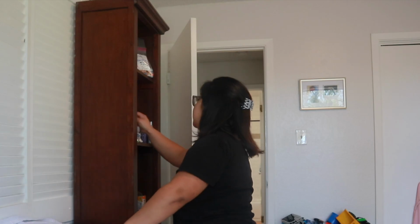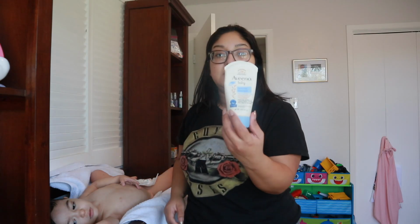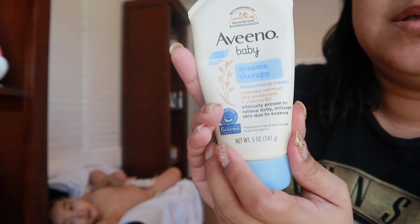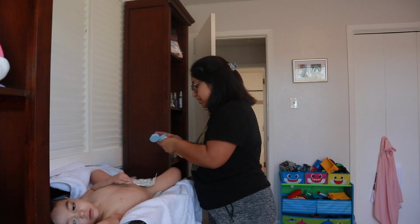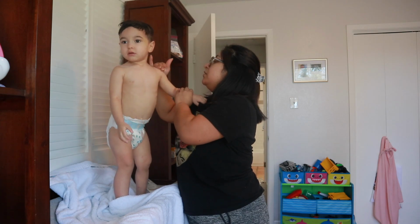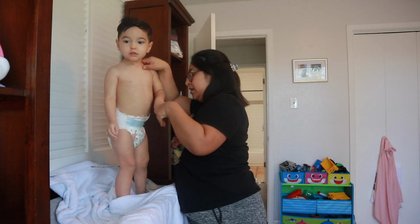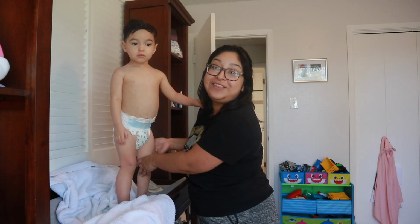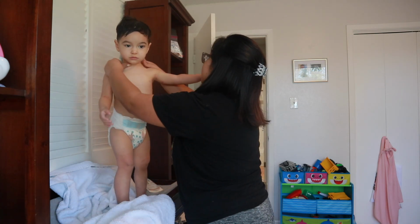I don't know. All right, before I completely put on his diaper, I'm gonna use this stuff right here. It is for eczema, since we think it could be eczema. So he has some here. He's talking a lot more, by the way, as well.